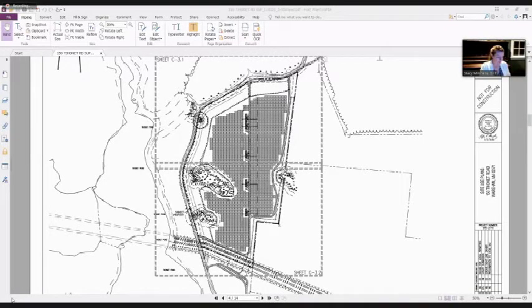Now, where we are, as I said, we submitted revised information to address the increased setback mainly, and the visual information. The plans were also revised based on the final wetland boundaries that were agreed to with the Conservation Commission.